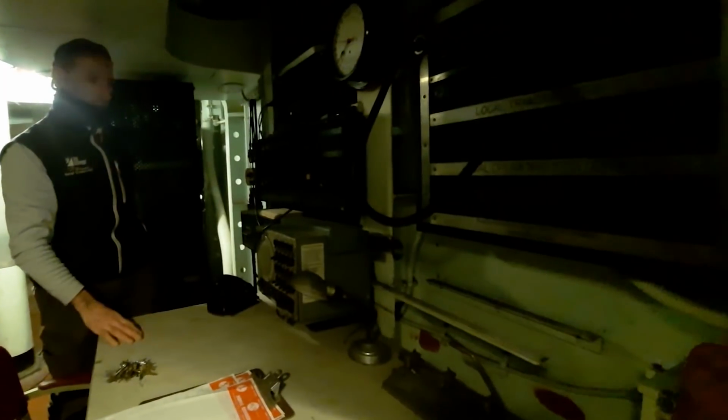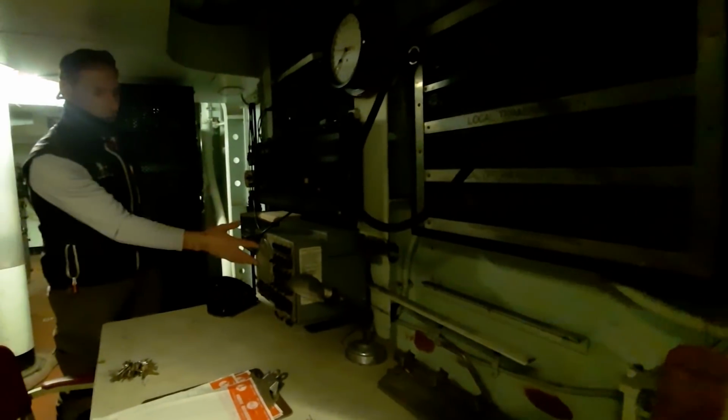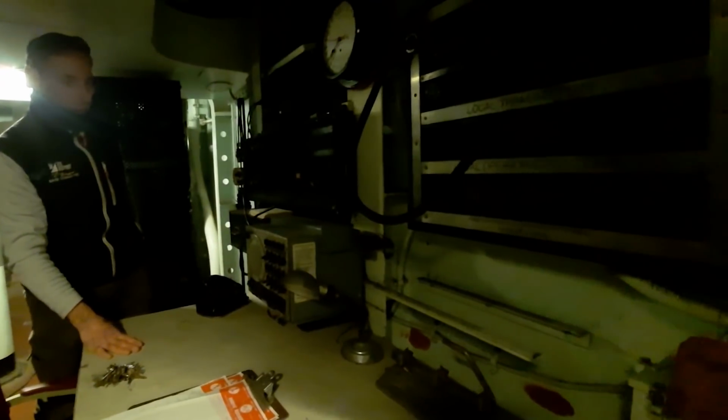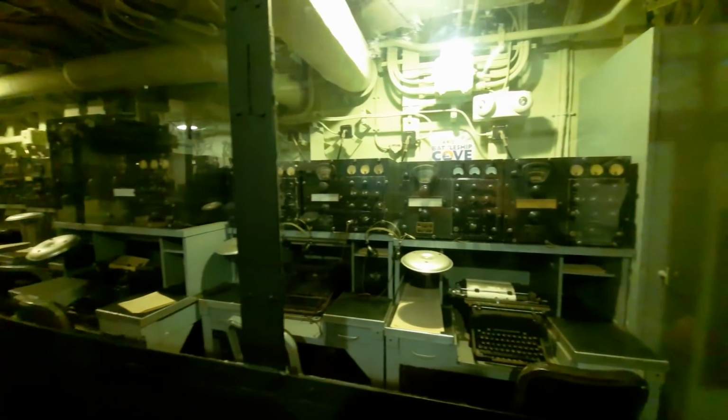Most combat and control spots on the ship have an intercom. This one happens to be 22 MC, which is called radio signals. This works as well so we can talk to the other radio rooms when we're setting stuff up.